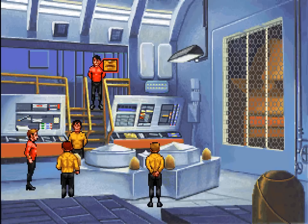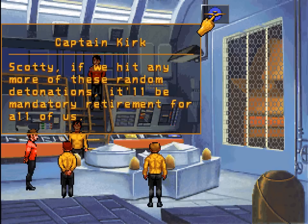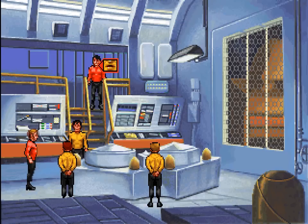True. Captain, is it too late to put in a request for an early retirement? Scotty, if we hit any more of these random detonations, it'll be mandatory retirement for all of us. Actually, Captain, I was hoping for a better pension. Yeah, that's not the kind of retirement anybody wants, is it?